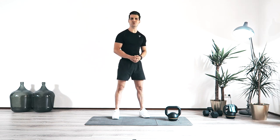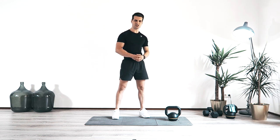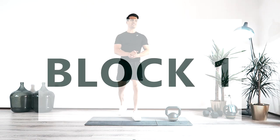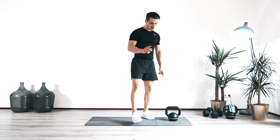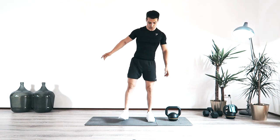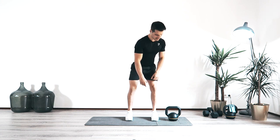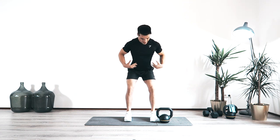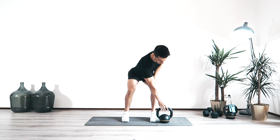All right, for now, make sure that you did the proper warming up and stretching, because right now we'll start with the first exercise of our first block. All right, guys, the first exercise of block number one, we're gonna be starting with one arm side swings. If you've never done it before, basically you have the kettlebell on the side, you're gonna drop your hips low, back is one straight line, your arms one straight line.